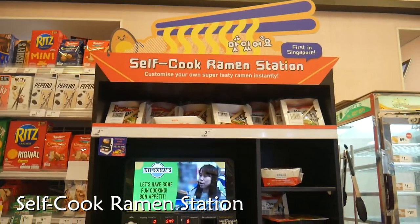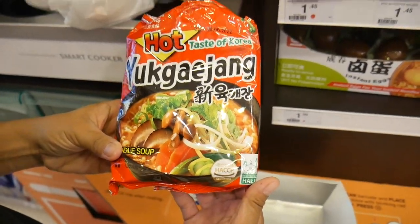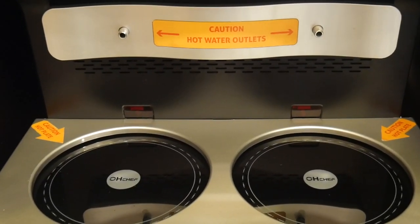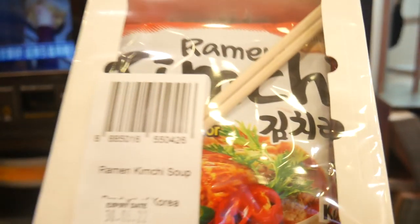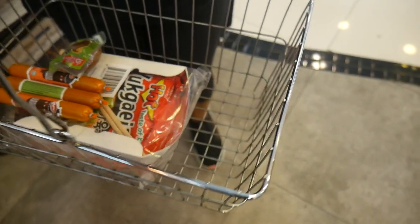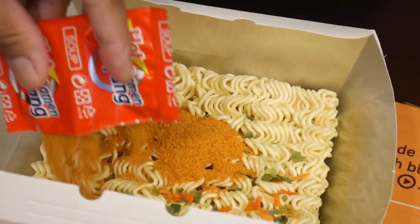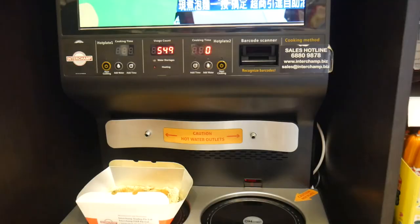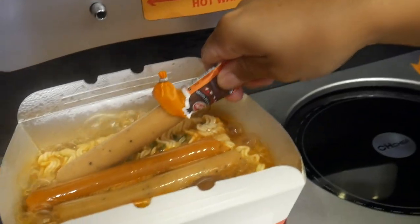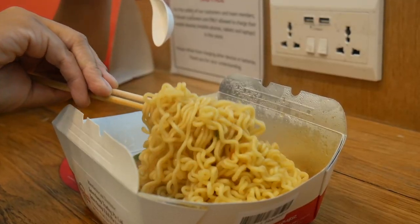For the first time in Singapore, a self-cook ramen station can be found at a 7-Eleven store. The booth has a dual cooking burner and instructional videos on how to prepare the pre-packaged Korean noodles. Here's how it works. Pick the ramen and toppings, then pay at the counter. Put the noodles and seasonings in the paper tray. Scan the barcode and place the paper tray on stove with blinking red light, then press start. Stir and add toppings at 1 minute and 30 seconds and enjoy!